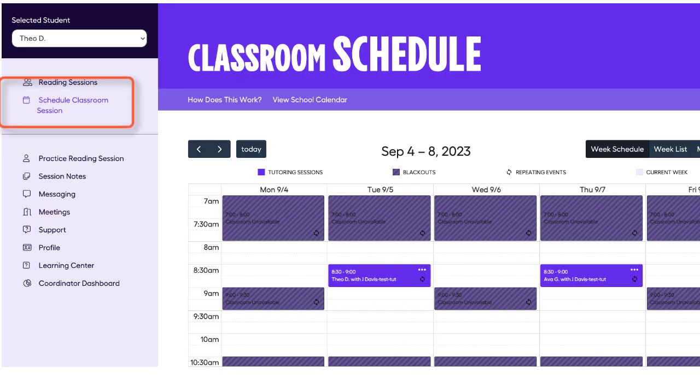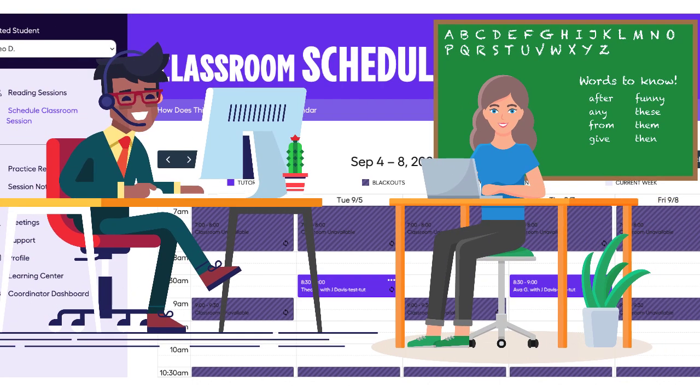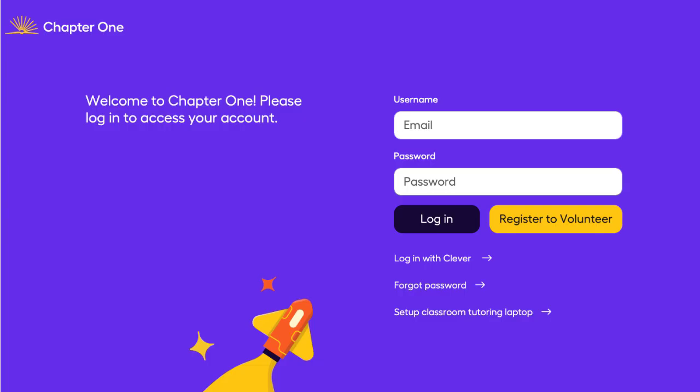Once you have been assigned a student, you're ready to sign up for your weekly reading session using the scheduling calendar. This is the calendar you and your teacher will share and where you will schedule your reading sessions. To schedule a session, go to app.chapter1.org and sign in using the same username and password used when you registered. Please use Google Chrome when signing into the Chapter 1 platform. Google Chrome is the preferred browser and will provide the best experience.